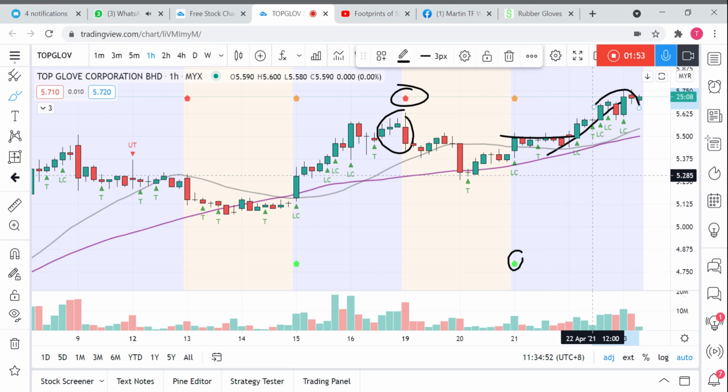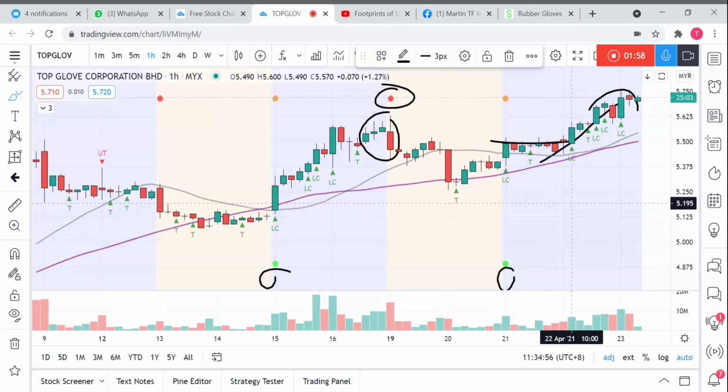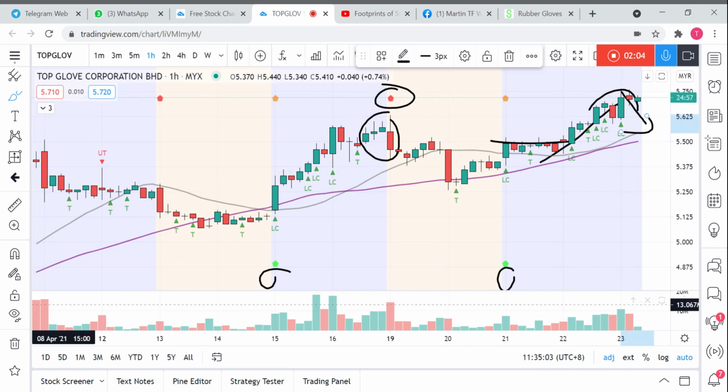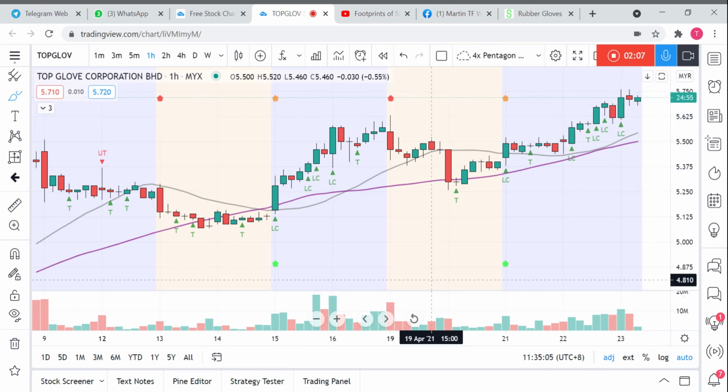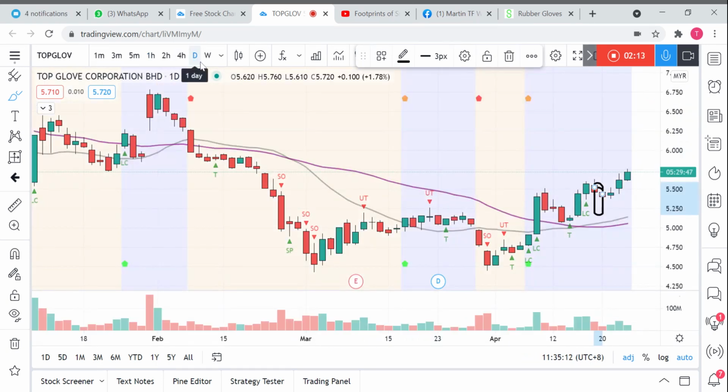For those who missed this entry over here, you might want to check out the next green pentagon. For me, most of the time I don't really want to chase, because sometimes they will make a pullback. So if you miss it, you might want to look for a low risk entry with the pullback setups again, using the red pentagon and the green pentagons.